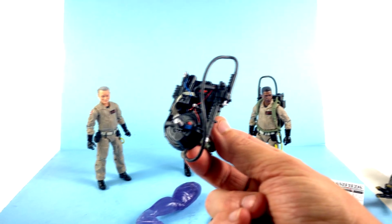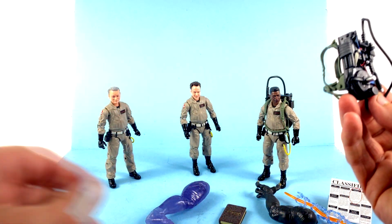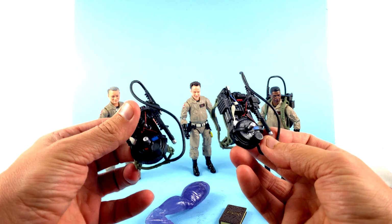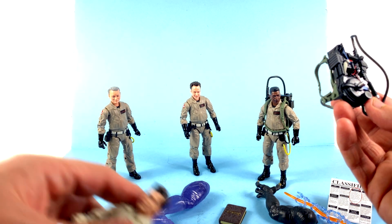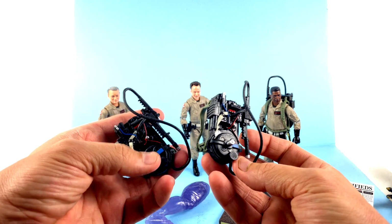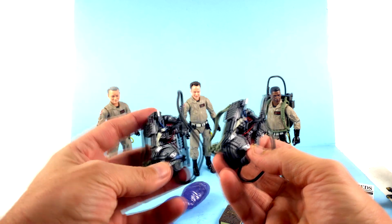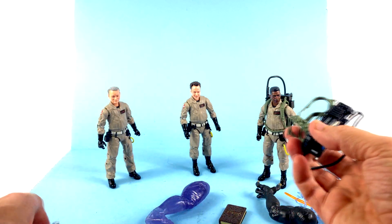It's identical to all the other ones. I'm just knocking stuff around. You do have, where'd Pete's go? Did I grab the wrong one? I don't remember which one is Pete's now that I'm looking at it. Oh, maybe I think it is this one. But you can see that, again, they changed the light section, so you can do whatever you want with it. So you do have that.